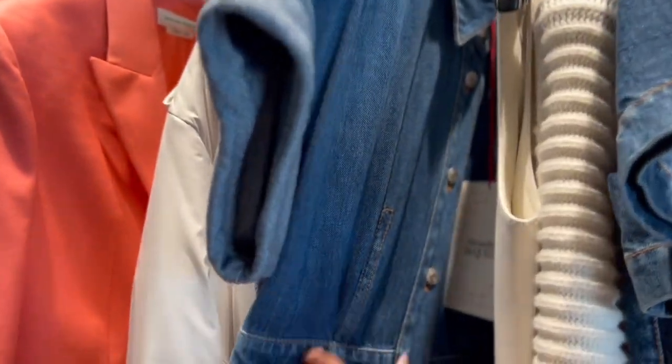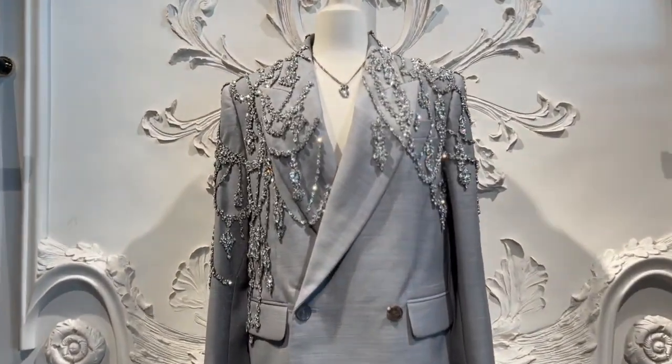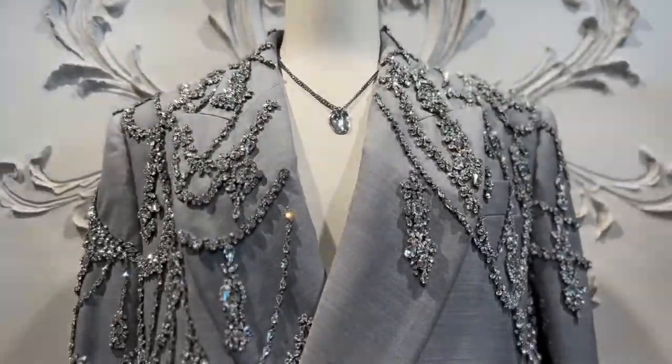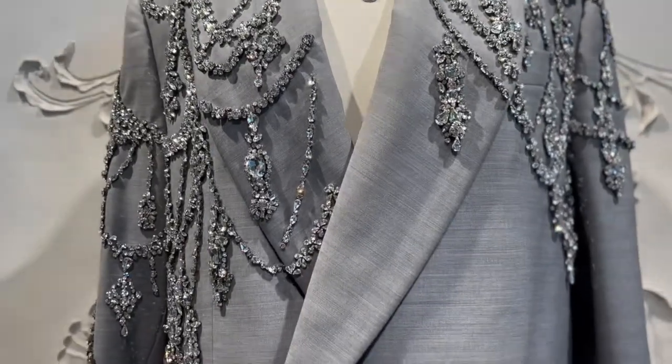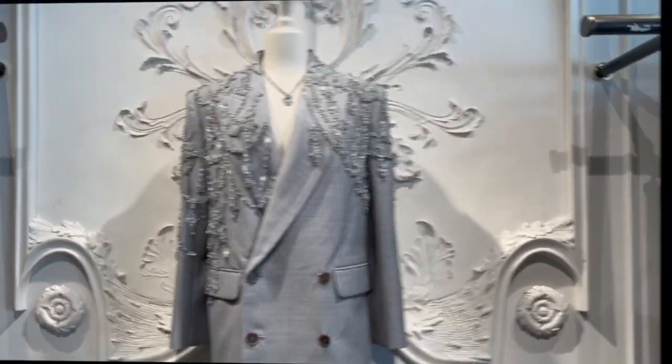What's this one? Did I see this one last time? This is more of a shirt dress. And that one's 1,015, was 1,690. Absolutely amazing. Can you see the detail in this beauty? Look at that. Beautiful, beautiful double-breasted oversized blazer here.